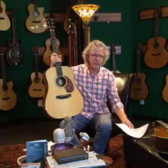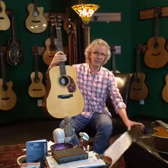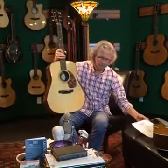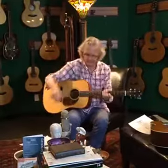And it really does. If somebody handed me this in a blind taste test, I'd say, oh, old Martin, with the exception of the neck being in great shape and totally smooth. I'd say, oh, feels and sounds like an old Martin.